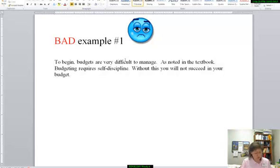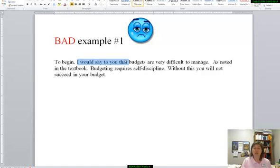Okay, I'm going to let you use a couple extra words, but I need you to explain clearly. Okay, as noted in the textbook, that should have been a comma because it was just a beginning to the sentence, right? As noted in the textbook, budgeting requires self-discipline. Without this, you will not succeed in the budget. Now, what did that person just tell me? Budgets are difficult. Duh. But they talked about budgets in the textbook, self-discipline.